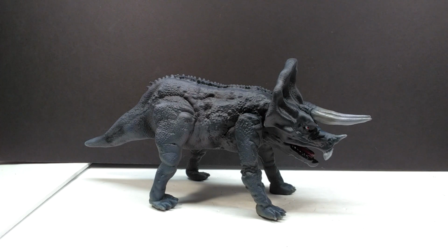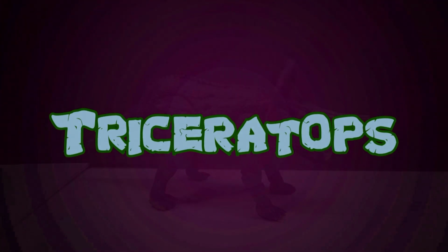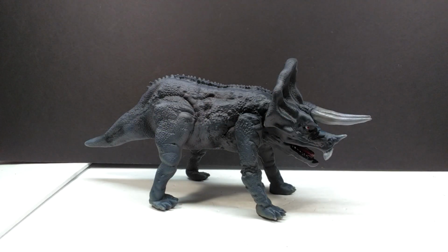And not only that, this is the first time we've got something that's not exactly like your typical carnivore. We've got ourselves a herbivorous dinosaur, as we have the Triceratops from The Last Dinosaur. And this model is awesome.